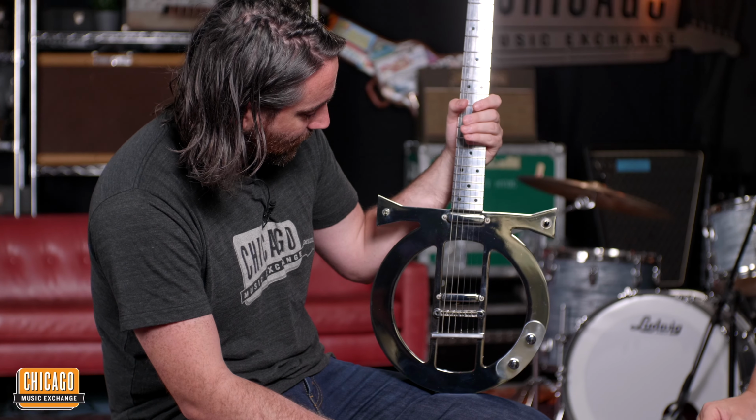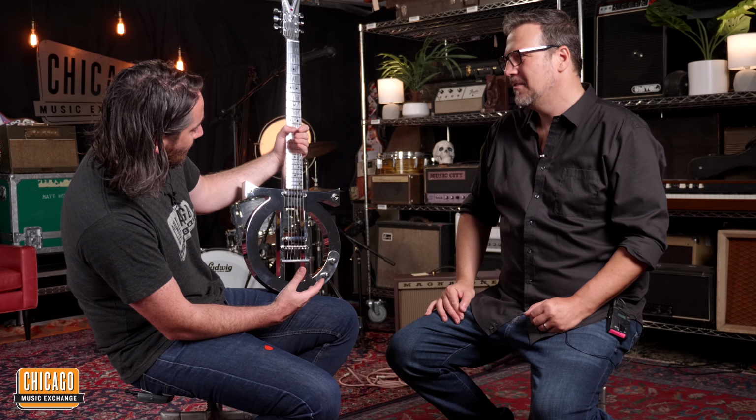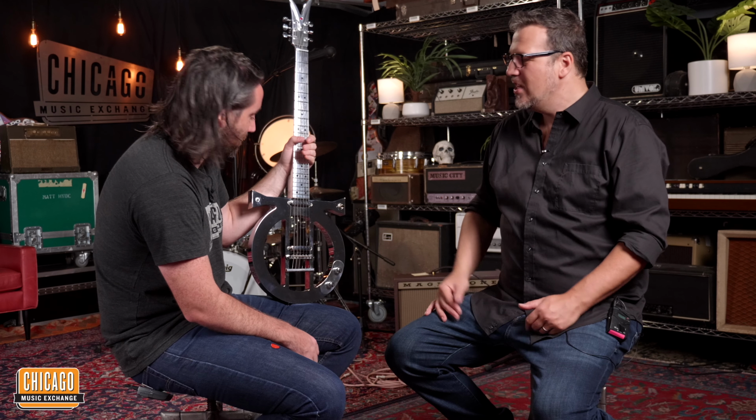I mean, for you to say that, this has been around since basically the 60s. I look at this and I think the 60s. So he worked for NASA. He made the control panels for the space shuttles and made these in his spare time.